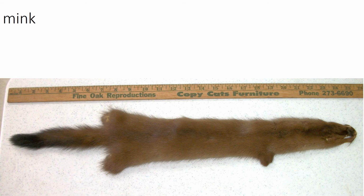Up next we have our mink. And mink and river otter are very similar as well. So if you can kind of group those together, it'll help you study. Mink is a long tubey animal. You can see from the size there, including the tail, it's about 2 feet long. And so you may want to say that the mink body would be like from your fingertips to your elbow. That's kind of the tubey shape of your arm and that length.